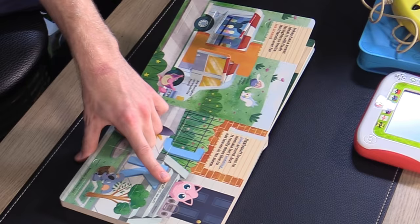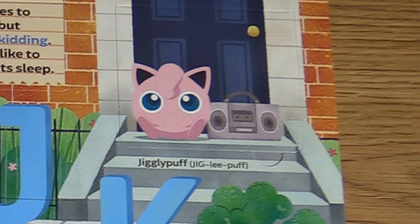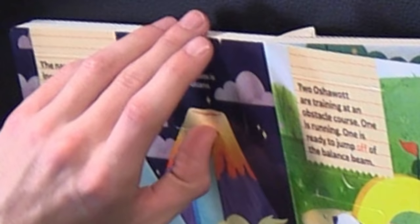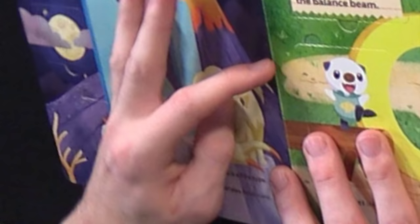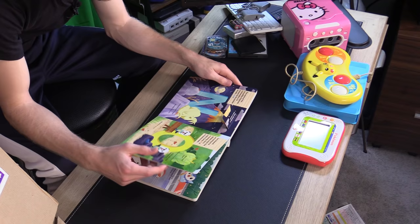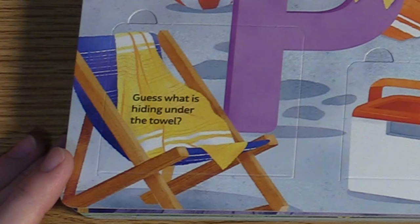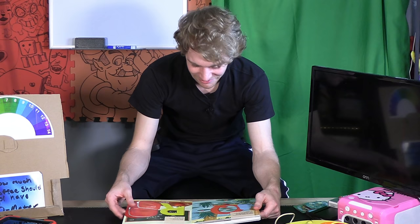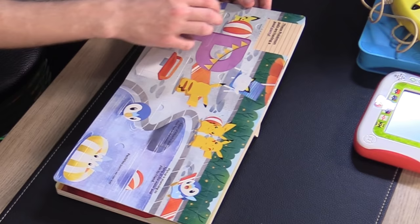Jigglypuff likes to bump her tunes when she's hanging out on the front porch of her Hoodly estate. Now Ninetales is near a volcano. Let's see what happens here. Oh, Ninetales has melted and died. Who is over there? I don't know. Guess what's hiding under the towel? If anyone ever asks you that, do not reply. In fact, you may want to run. All right, I'm too curious.